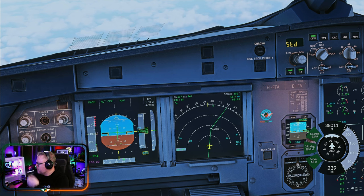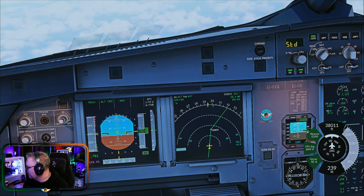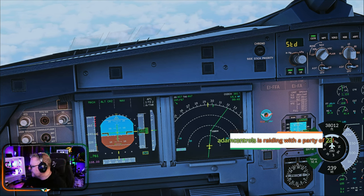Right, now where are we? Now, let's have a look. I can't read German, unfortunately.